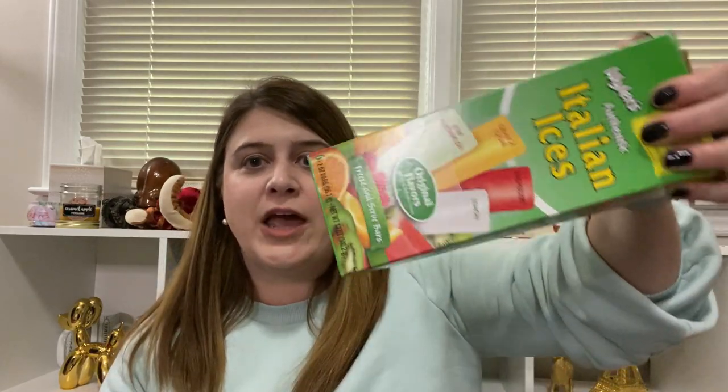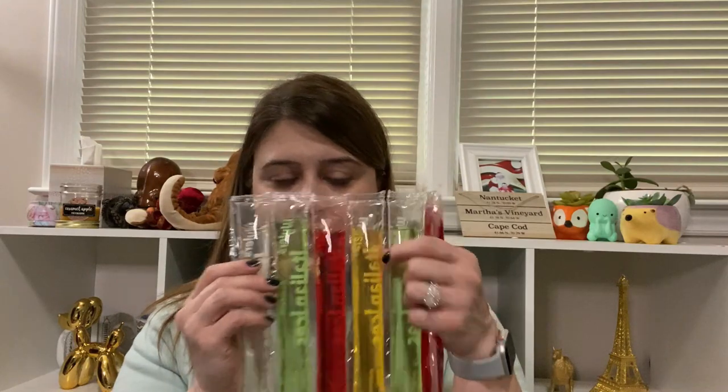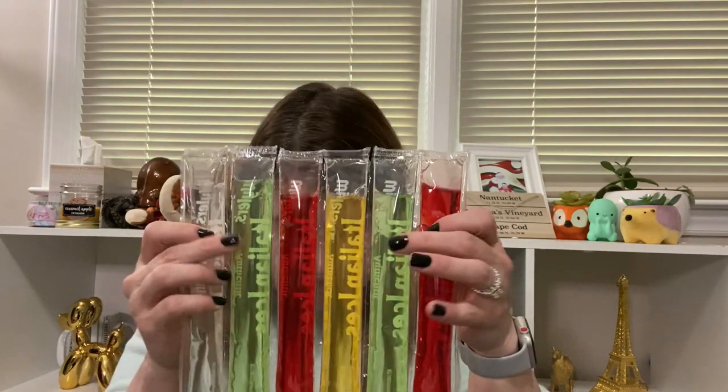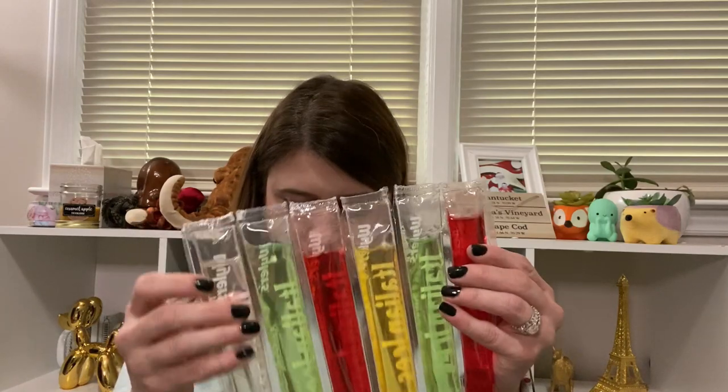Yay. Okay, so I picked up these Italian ices. I'll be honest, the orange cream ones are delicious, and they only give you one. So I literally buy these for this one orange cream that I eat. And then it gives you these green ones, these kiwi watermelon that nobody cares about. And these raspberry ones are good, and the lemon's good, but this one's the best.